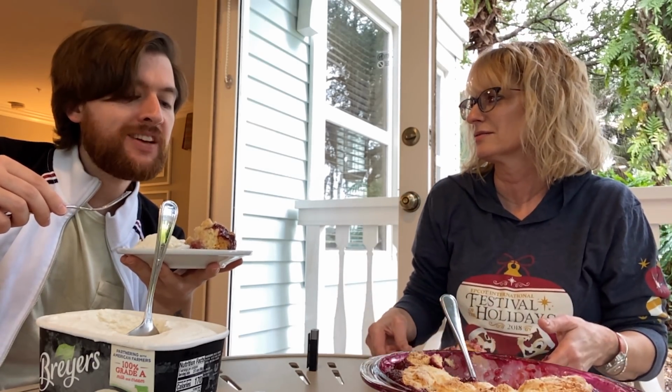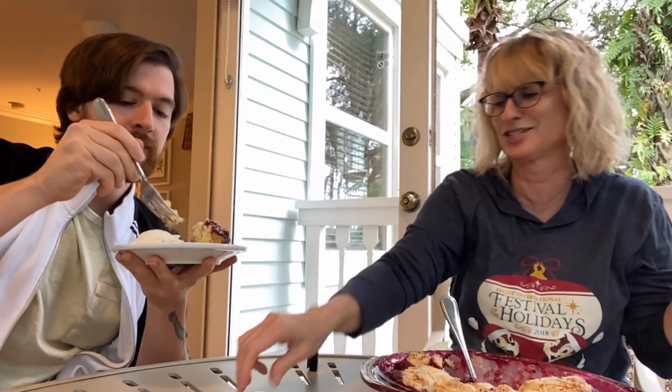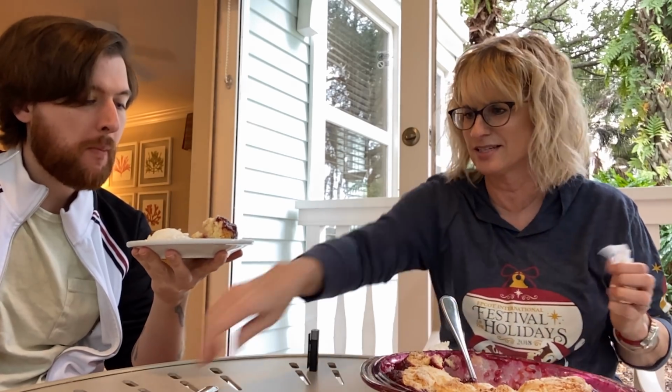What do you think? This is incredible. Yay! And I love the mixture with the vanilla ice cream and the warm fruit. Oh my goodness. I'm making such a mess. So yes, the warm fruit. Oh, I'm so excited. My goodness. Here we go.